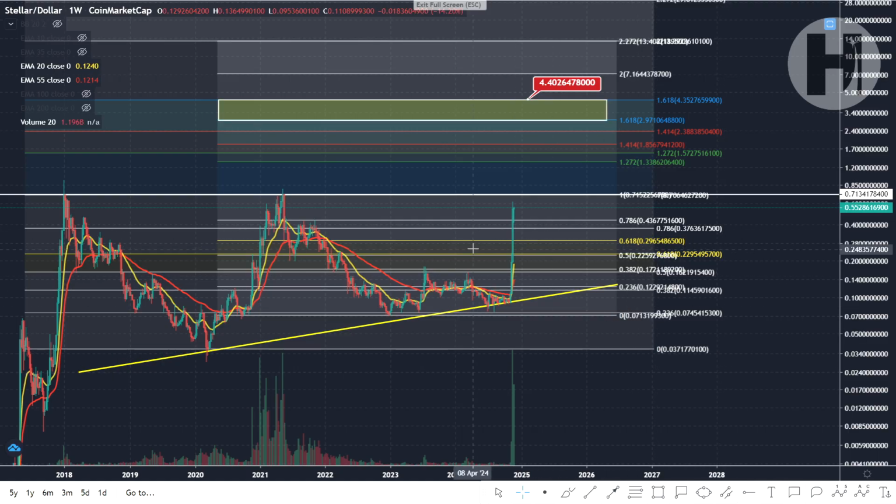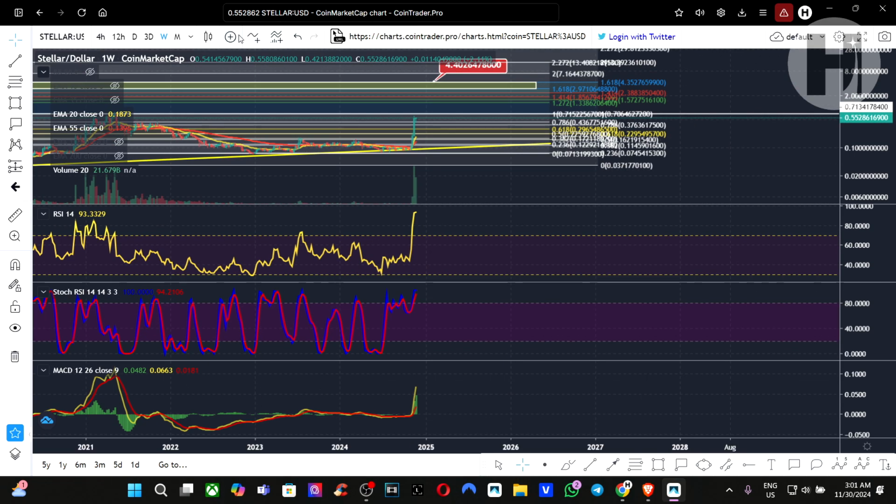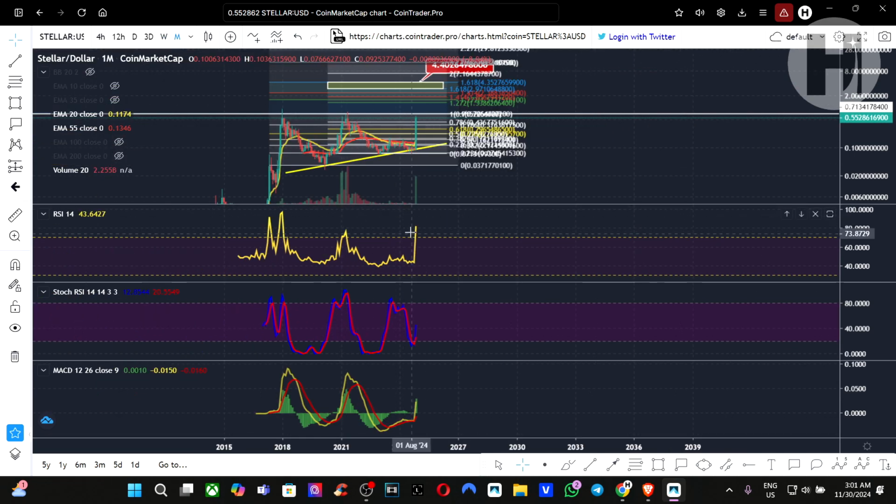And if I was holding XLM at this moment, I would probably secure some profits, maybe take out my initial investment, because this is a very, very big pump. We're in the overbought on the weekly RSI, we're in the overbought even on the monthly chart. And this is a little bit of a worrying sign, to be honest with you, because when the monthly RSI gets into the overbought, that's a signal that you could be approaching your bull market peaks very, very soon.